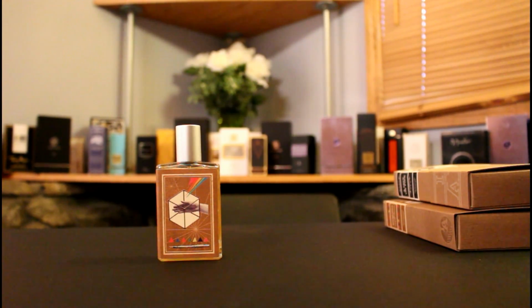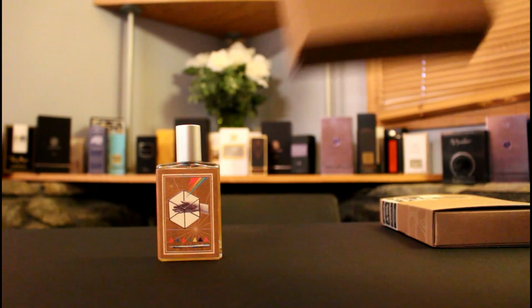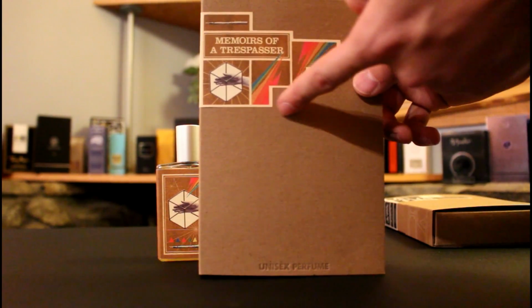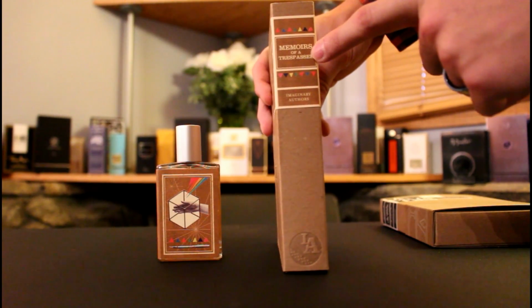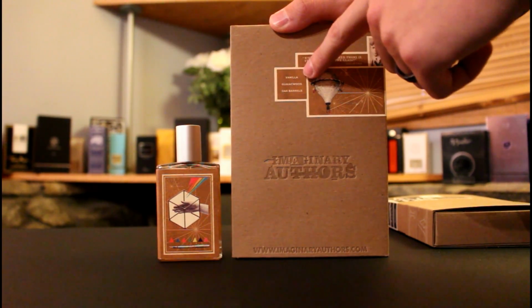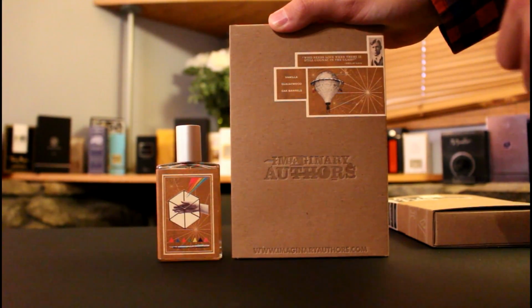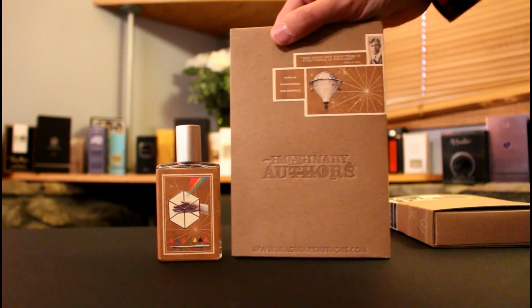All right, let's go ahead and go over the presentation for Imaginary Authors' Memoirs of a Trespasser. So any modern release of Imaginary Authors comes with this cardboard box. Depending on which fragrance you buy, obviously the design is different on the front. The side makes it look like the spine of a book, reads Memoirs of a Trespasser, Imaginary Authors. On the back you have further design from whichever scent you purchased, and a quote from the imaginary story that accompanies whichever fragrance you purchased. This one says, "Who needs love when there's still cognac in the glass?" Absolutely.